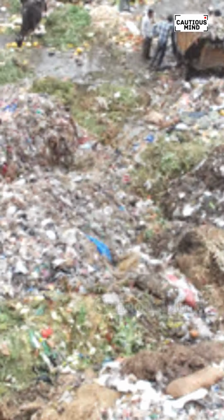But here is the big question. How do we dispose this plastic? Even the plastic covers that we give to the corporation garbage collecting vans, where does it go? Most of it is directly dumped in the land. And I'm sure that you know that it takes 20 to 500 years to decompose this plastic.